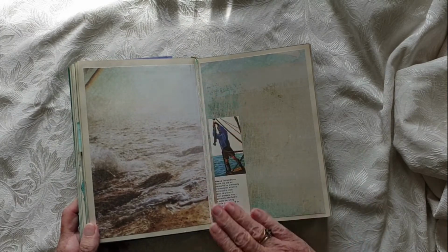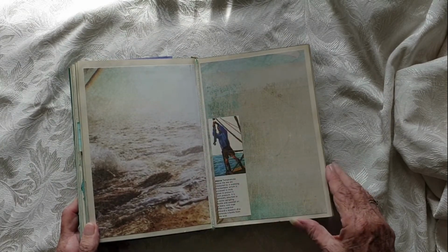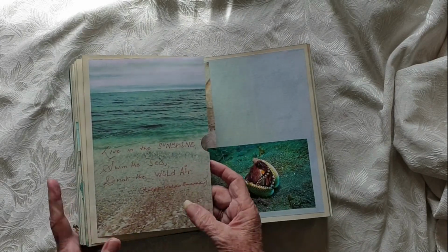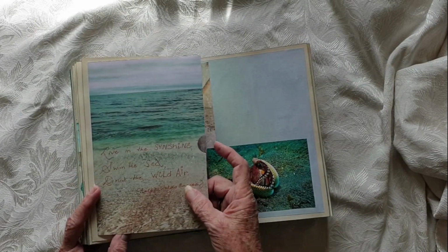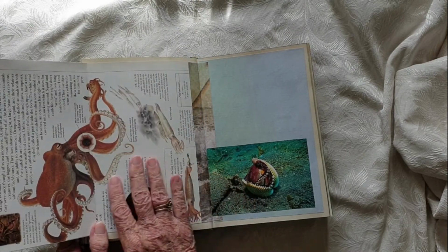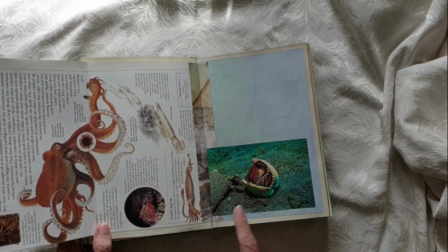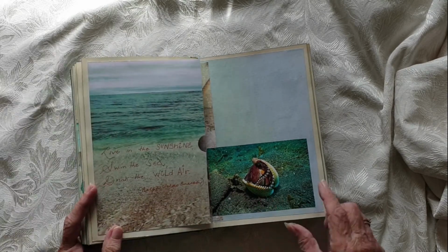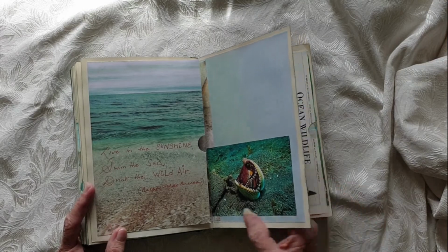Some fishermen, but we have to be careful that we don't overfish our oceans, of course. There's a quote on there out of some Kaiser craft scrapbooking paper. Octopus and squid there, and look at that octopus in that shell. Isn't that an amazing photo?